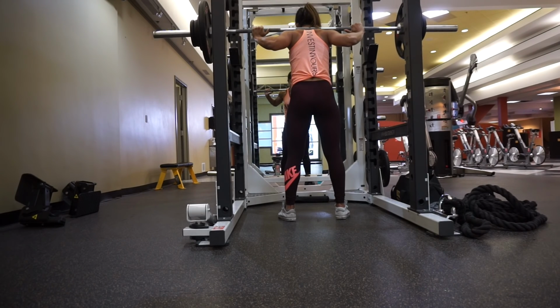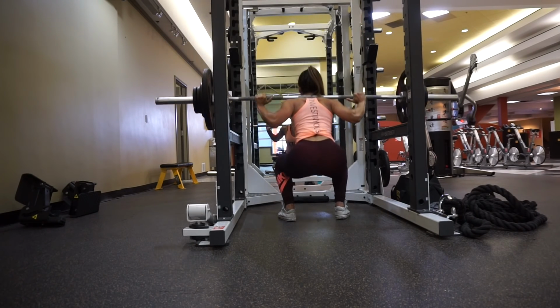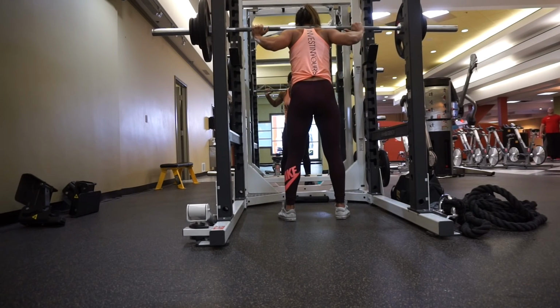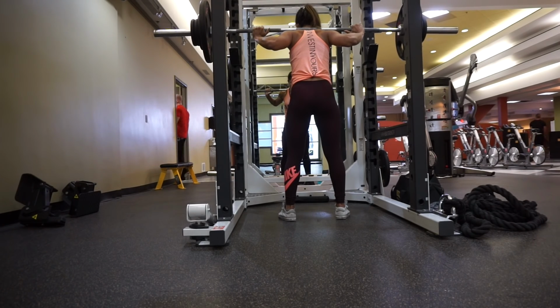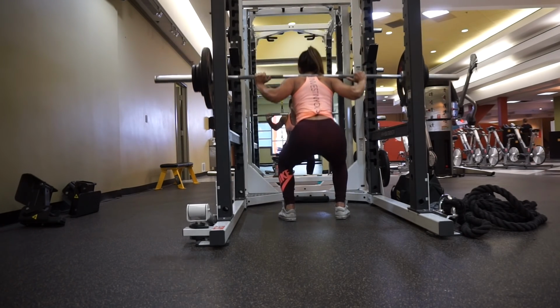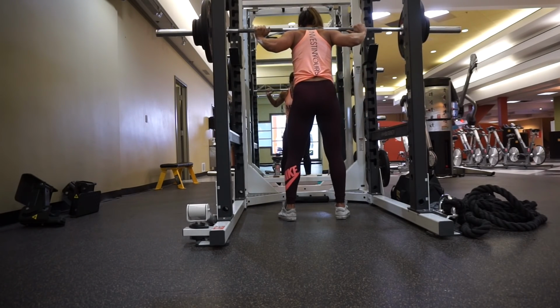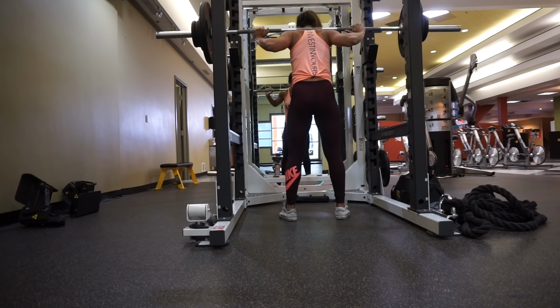So for these squats, I went 165 for 6, 165 for 6, and then I did 175 for 6. So 3 working sets. I did do a lot of warm-up sets, as you guys know. I like to start off with 10 pounds, then 15, 25, and slowly, progressively add the weight as I feel more warmed up. And then once I get to a weight that's more challenging, that's when I start counting my working sets. So that's exactly what I did here.